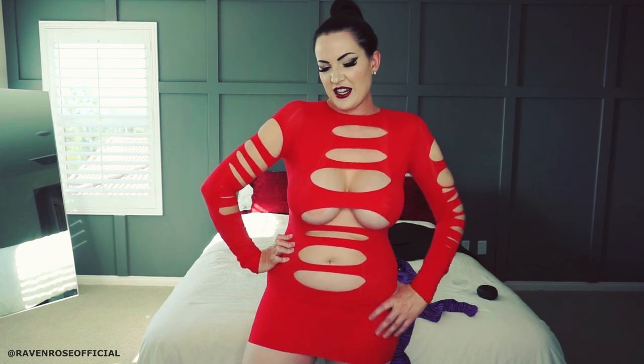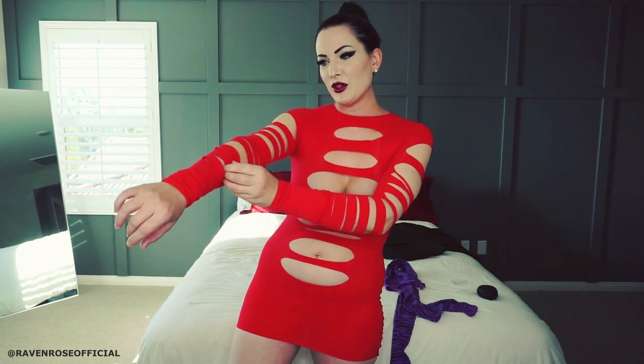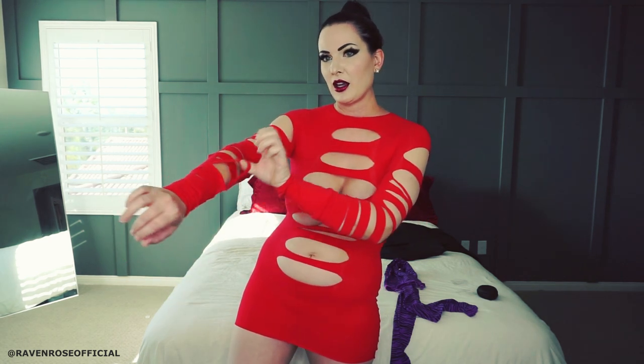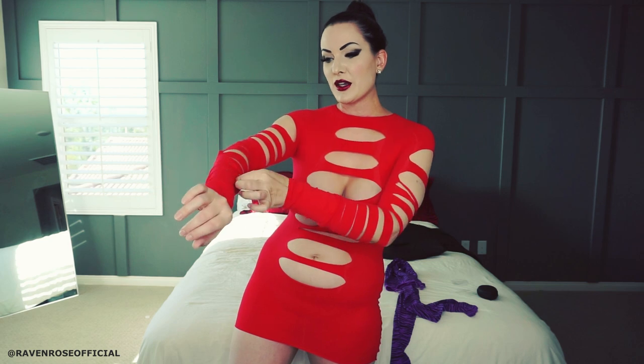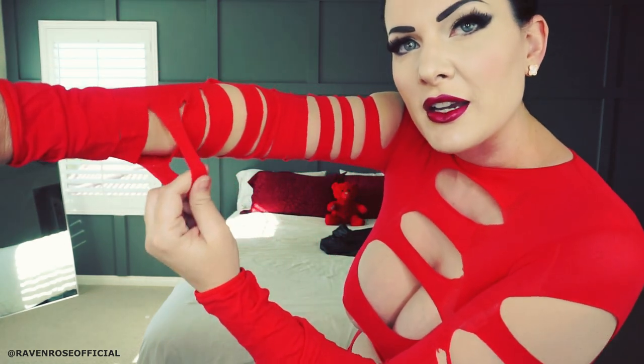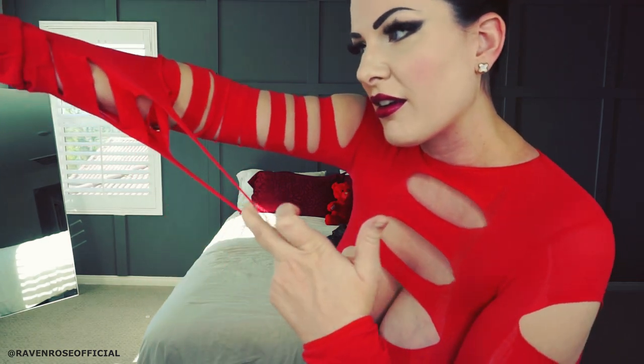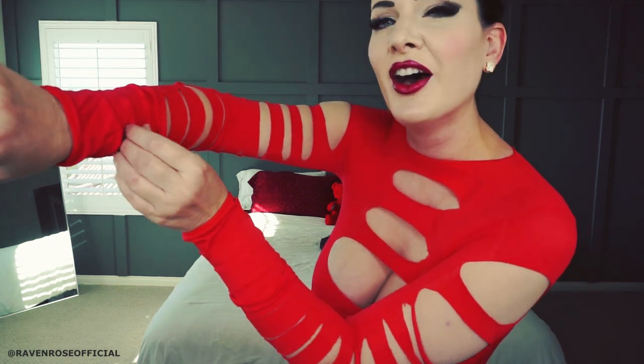Here's this. And not to mention it's really itchy and super uncomfortable. I can't even pull these sleeves up without it ripping. It rips so easily. I'm barely even tugging. Check this out. I'm barely even tugging and it's ripping. See that? It's horrible quality, you guys. Oh my god. Okay, anyway.